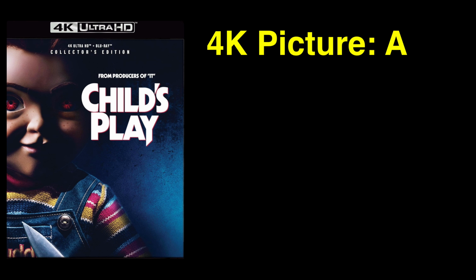For the picture quality, I'm going to give Child's Play on 4K Ultra HD Blu-ray an A. This new 4K from Shout Factory has an outstanding transfer, but admittedly not one that is night and day over the existing Blu-ray. This is one disc I would recommend more to new buyers as opposed to those searching for an upgrade. For the audio mix, I scored this one a B+.